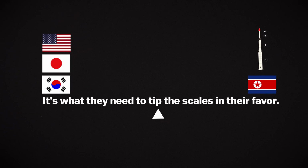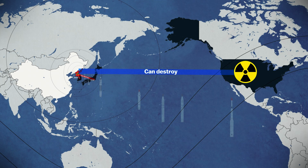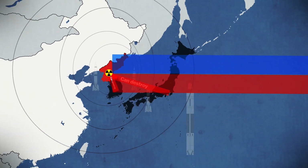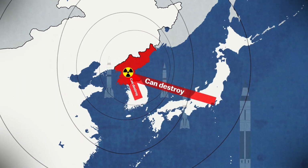Right now, North Korea can only attack US allies. But if it can successfully test the Taepodong 2, it would be the same as telling the US, if you nuke us, we'll nuke you. If the US knows North Korea can target an American city, it'll be less likely to come to the aid of South Korea or Japan. This would effectively break up the alliance that's designed to keep North Korea in check.